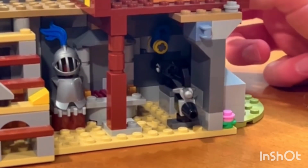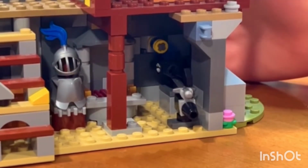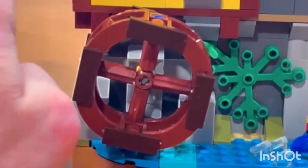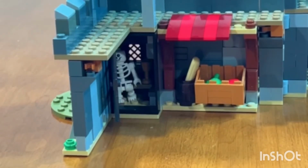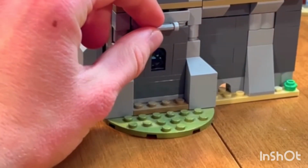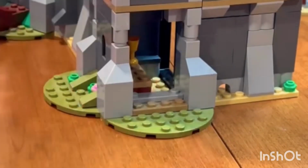The interior of the castle also contains lots of play features and hidden details. Some of my favorites include the blacksmith hammer that is moved by turning this beautifully designed water wheel, a little town square market, and a dungeon. There's also a wall section that can be removed if a prisoner was to escape, and a comedic toilet with toilet paper here in one of the front towers.